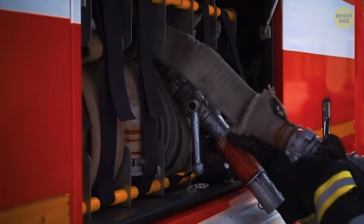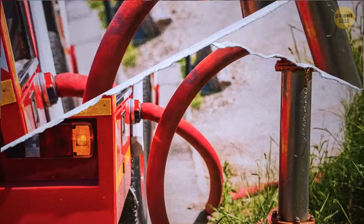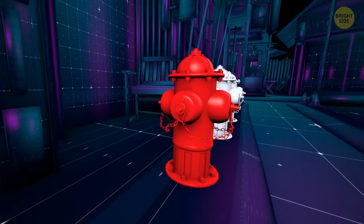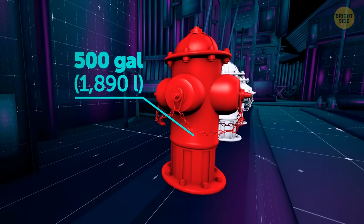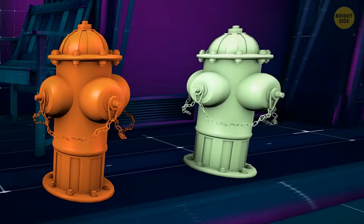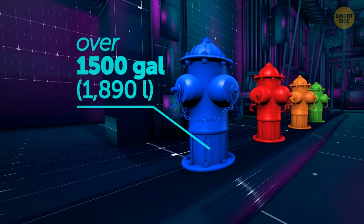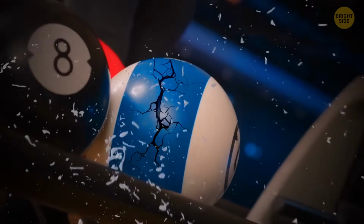First of all, they need to be of bright, easily noticeable colors so firefighters can spot them fast when they need to. The choice of color depends on how much water the hydrant can hold. It can sometimes vary depending on the location, but here's the breakdown. A red fire hydrant can splash 500 gallons of water per minute, while an orange one at least 1,000 gallons. Green ones mostly process 1,500 gallons of water per minute, and the most plentiful ones colored blue can generally contain over 1,500 gallons.